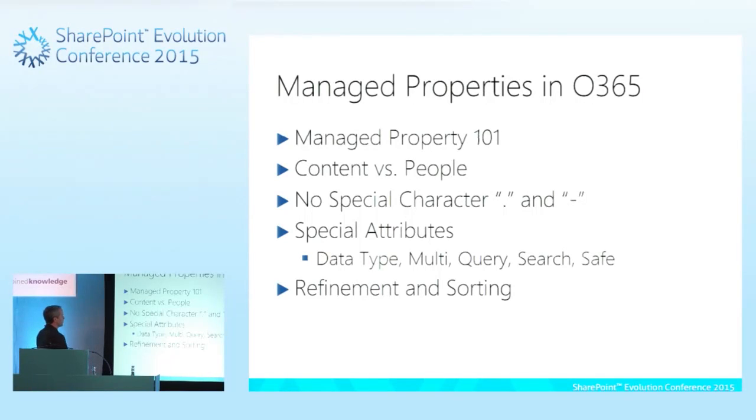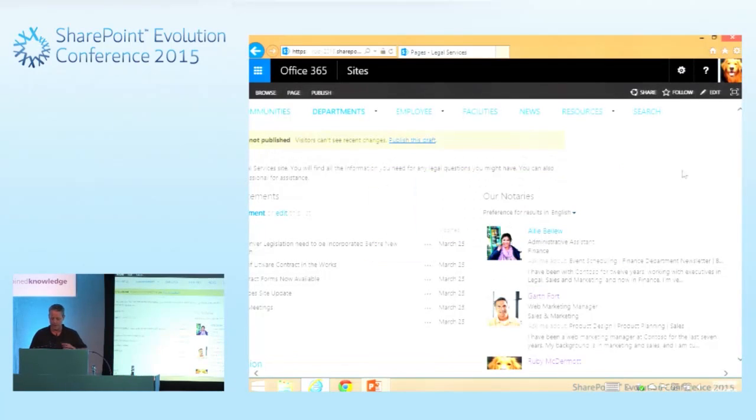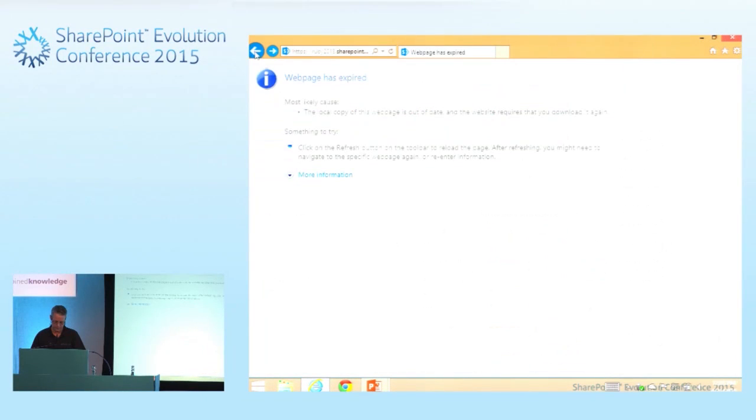Okay, and then you have to choose between refinable, whether you're going to refine on the attribute. Like if you had social security number or employee ID, probably not a great thing to refine on. But if it's the color of a product and you want people to find it, or a price, then you can make those refinable or sortable. So all of those attributes are handled by your managed properties. The thing that's different in Office 365 or in your SharePoint site collections is that when you're, let's go back to search here.